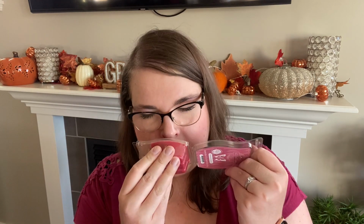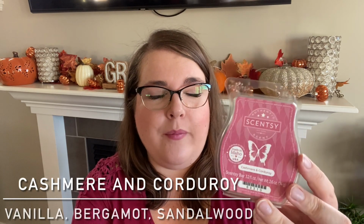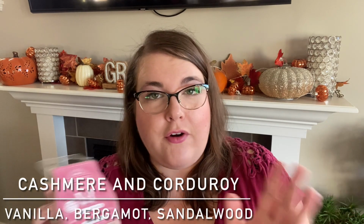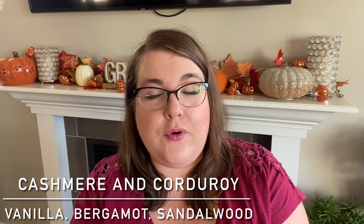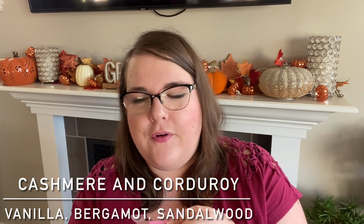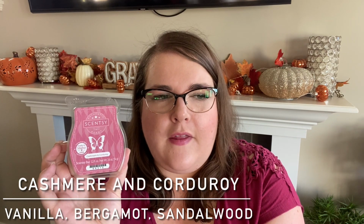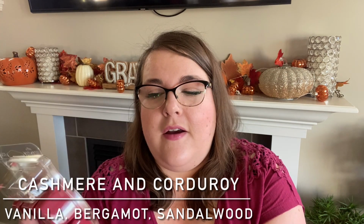Next, I did 2 cubes of Cashmere and Corduroy in the bedroom. And this one is just so good. And we're finally getting into the time of year when this one actually feels right to warm. We've finally kind of broken our heat wave, so we're getting some cooler evenings and some breezes at night. And this one is like sweet, perfumey, cozy body care. It is like bergamot, vanilla, and I think musk. It's so nice. Love this one.